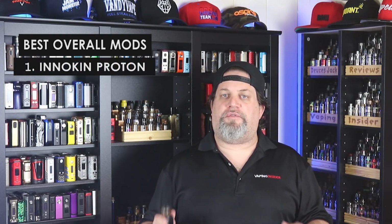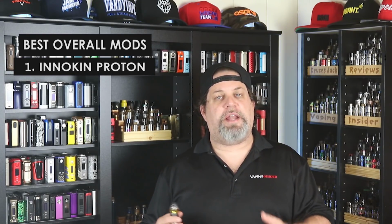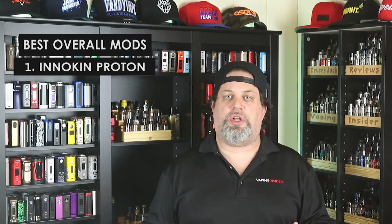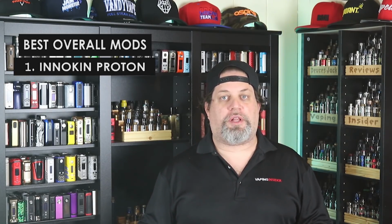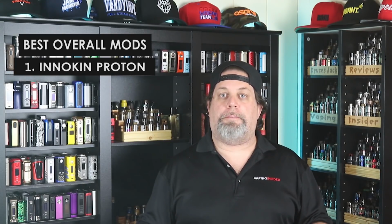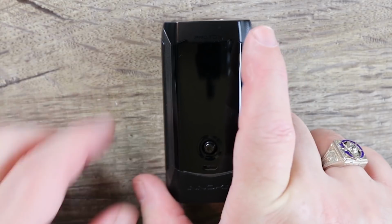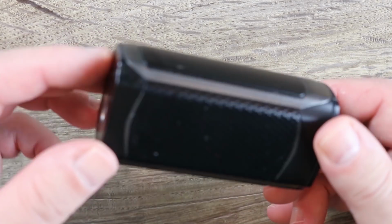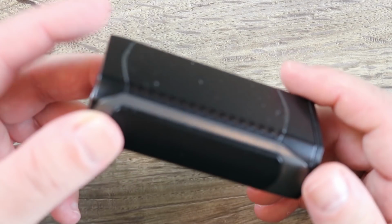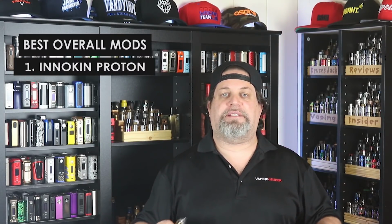Now, for those of you that are fans of Innokin, you know that Innokin never really did high wattage mods. They kind of specialized in the low wattage, mouth to lung, internal battery stuff. Well, let me tell you something, man. They took this subcategory this year by storm. This Proton is an awesome, awesome mod. Got a joystick, simple menu system, full color screen. It does TC really well, very accurate in power mode. Definitely one of the best mods of 2018, hands down.